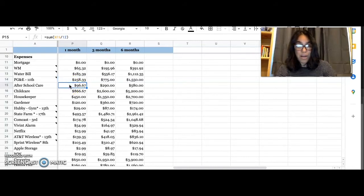After school care, because not every month has after school care. Right now it's $96 per month. That's really not what it is, but I factored it in for the whole year, and it would be about $290 for 3 months and $580 for 6. Childcare, this says roughly it's $866 a month. Honestly, some months are $800, some months are $1,000, depending on if we have 4 or 5 weeks in the month. Housekeeper, I have increased her rates because I think she deserves it.